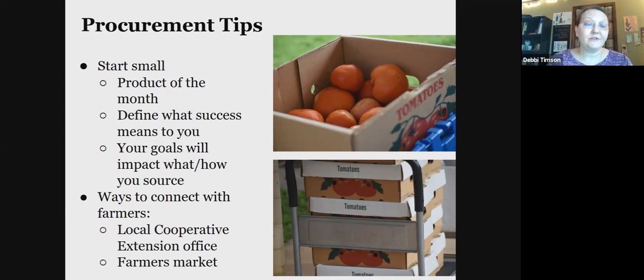A great way is your local co-op extension office. And of course, as Gwen was mentioning, farmers markets, because you can look and see what is in season on that one page. I think she said was page 20. And you could see, oh, well, tomatoes are in season. So I'm going to go to the local farmers market and pick up a bag of tomatoes and bring it for a taste test. You can forward.